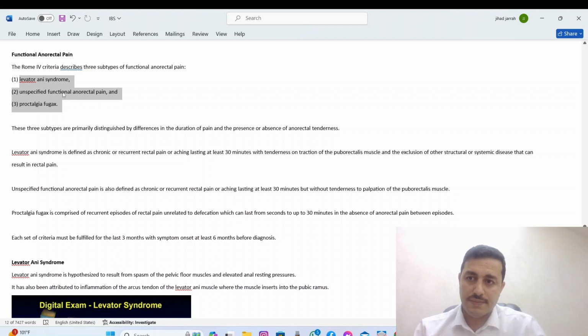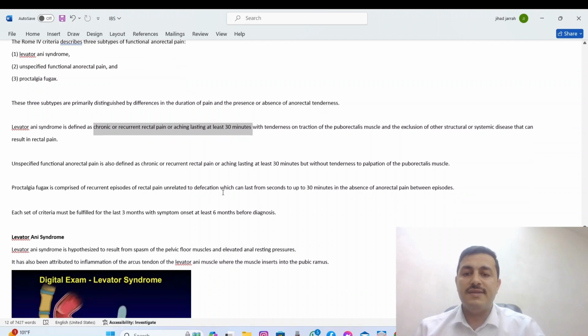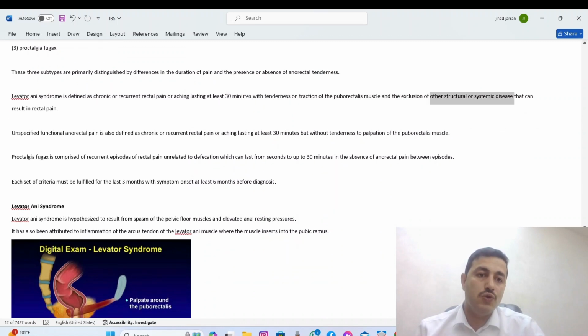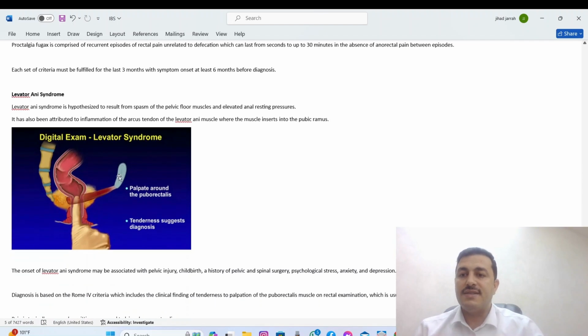If we want to talk about levator ani syndrome, as you see, it's a chronic recurrent rectal pain that lasts about 30 minutes with tenderness at the puborectalis muscle, and of course with the exclusion of other systemic disease. This is a nice picture. Sure, we can imagine the levator ani syndrome. You can see here, this is the puborectalis muscle, which is one of the 3 muscles of the levator ani muscles, and some theory says that it's due to inflammation of the puborectalis muscle where it inserts in the pubis.